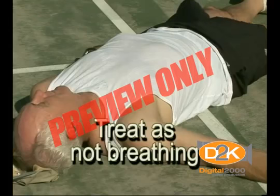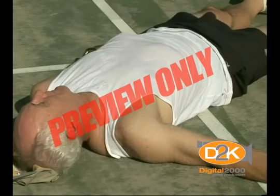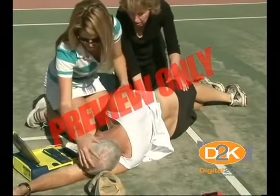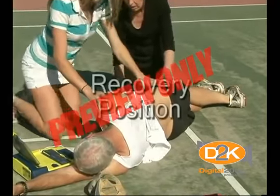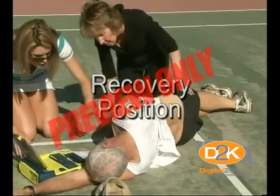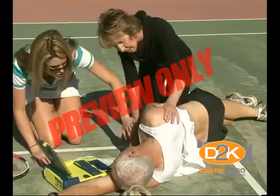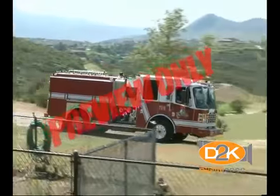If the patient is breathing, then their heart is working and no CPR is needed. If no accident or injury occurred, you can roll the patient onto their side. This is called the recovery position. Start your first aid procedures. Monitor the patient, making sure they continue to breathe until EMS arrives.